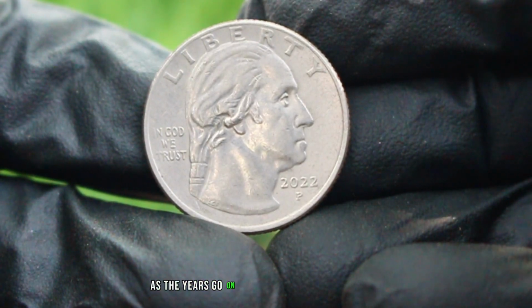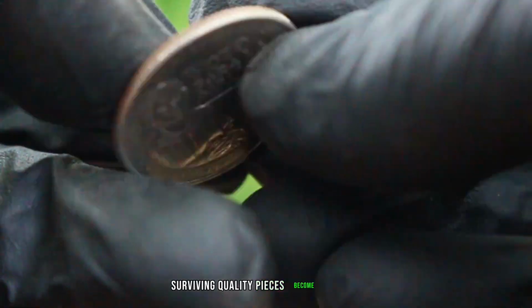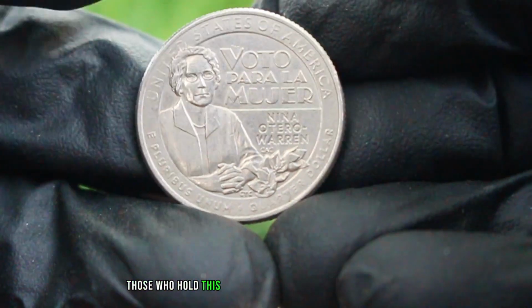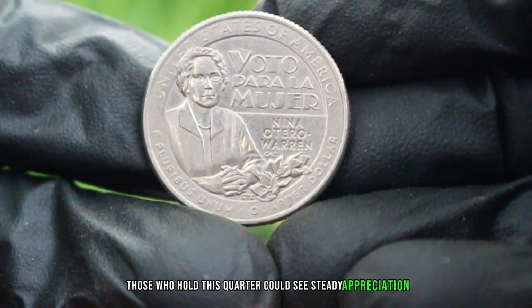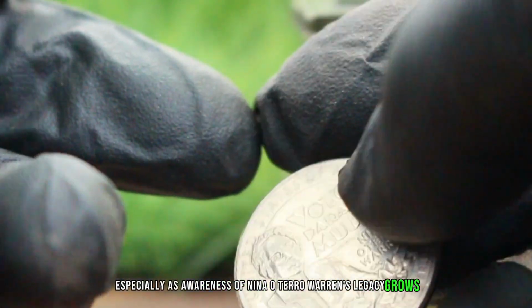As the years go on and coins are lost or damaged, surviving quality pieces become scarcer. Those who hold this quarter could see steady appreciation, especially as awareness of Nina Otero Warren's legacy grows.